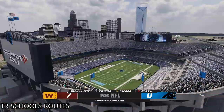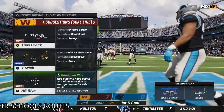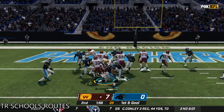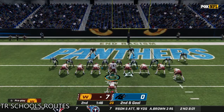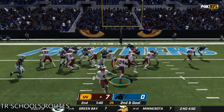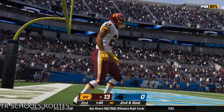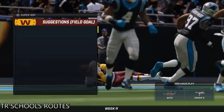2 minutes on the clock, second quarter, 7-0 ball game. They'll try to run with Gibson. And he gets halfway there down to the 1-yard line. 2nd and goal from the 1. One more time with Gibson. And he takes it in. Touchdown, Washington. Antonio Gibson with touchdown number 7 on the year. And Washington able to stretch that lead out even further.